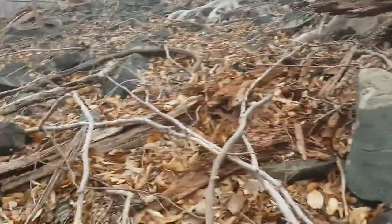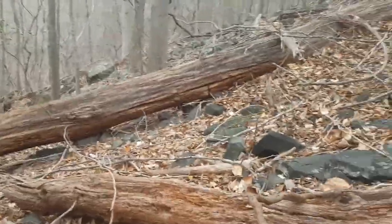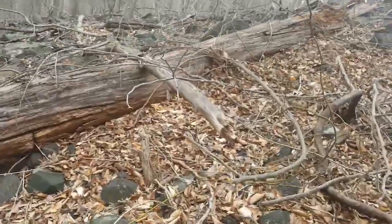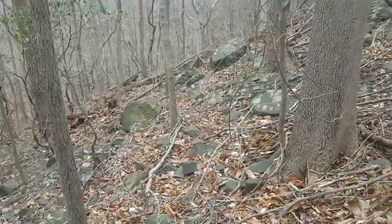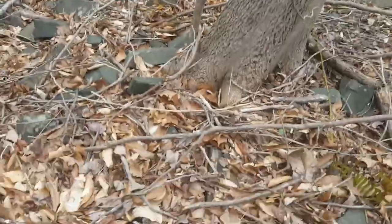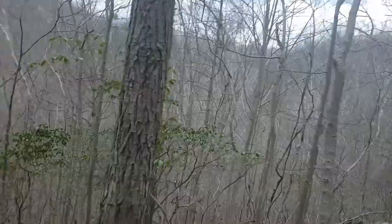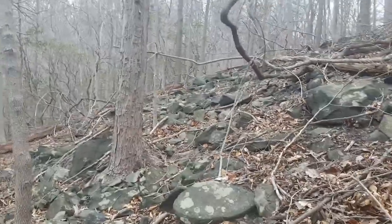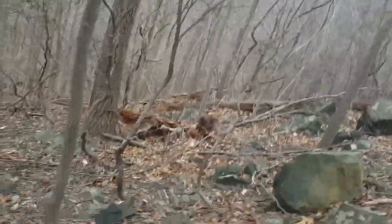Okay, now we're gonna have to go this way. That part was really steep. Getting up there was really steep, so. Okay, let's get over this log. Okay, there's thorns right there. I think if we keep going down this way, we should be able to get to the path.